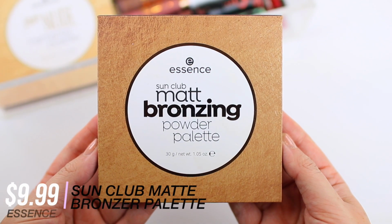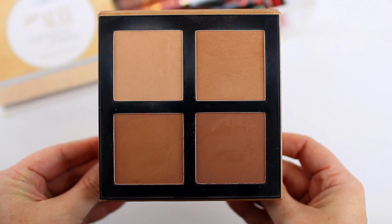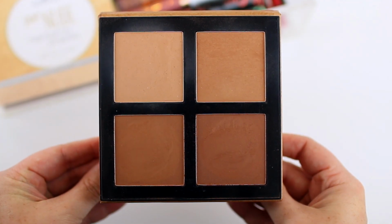Earlier this year, Essence released a few cheek palettes, including this Sun Club Matte Bronzing Powder Palette, and I honestly didn't expect to like this as much as I do, and the only reason is because I usually have trouble with matte bronzers.